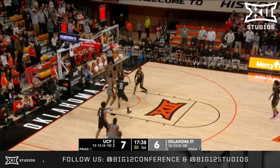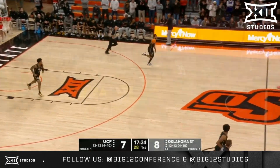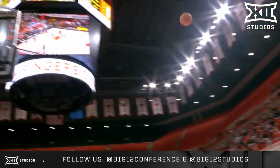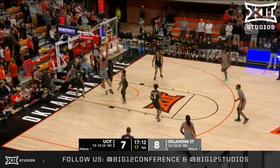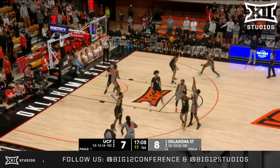Corner 3, no. Put back by Jennings. He was unmarked and had a free run at the rim. A couple of the last possessions for Oklahoma State. This is the help force, and watch Jennings come in here and flush it. Dean working with Usman. Inside to Usman. There's that size advantage, but missed it. And then Dean comes up with the rebound.